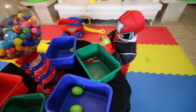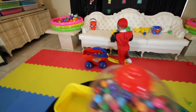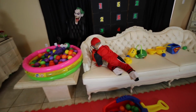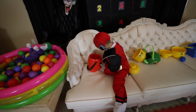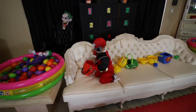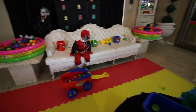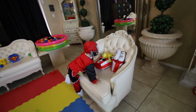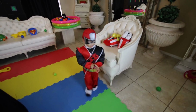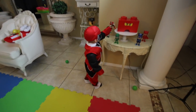Oh, get it, open it. What color? Red. Oh my goodness, there's so many Red Rangers. All right, find the Red Ranger. That's a ball, that's not a Power Ranger. Where's the Red Ranger? Where is it? Nope, that's yellow. Red. Red? Yeah, where's the red? Oh, you got a Red Ranger!